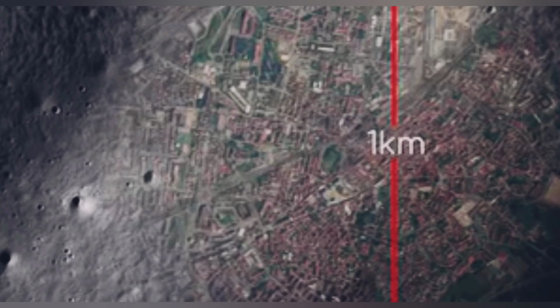And if anybody wants to wake up and say, wait a minute now, what was that? Go back. Reverse that. Backwards, please. Focus in on that. Zoom in there. What's that? Oh my goodness. The emperor has no clothes. My friends, that picture, in my mind, proves that there is a base on the moon.